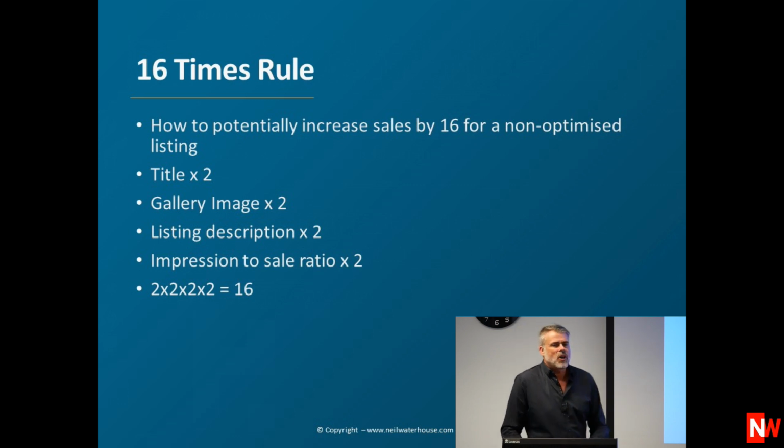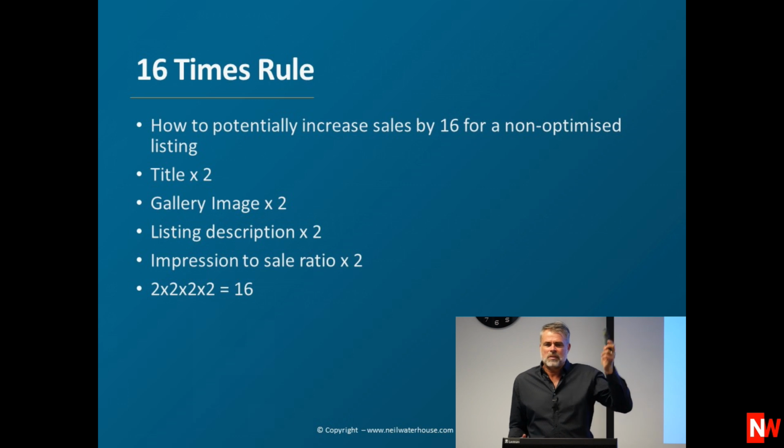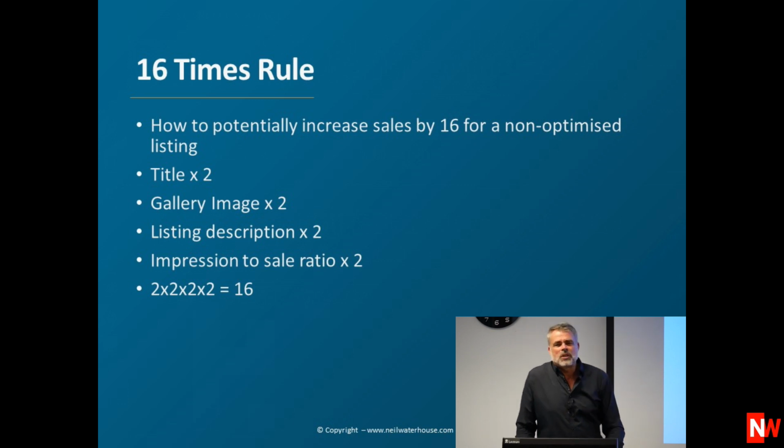The first thing is the title. The title, for the newbies in the room, is the first thing you list on eBay. You've got 80 characters where you write what the thing is, for example, Logitech PowerPoint presentation tool. That's your title. If you put relevant keywords in there, you get more traffic. If you leave out the word Logitech or PowerPoint, you're going to get less traffic. So it's important to put relevant keywords in there.